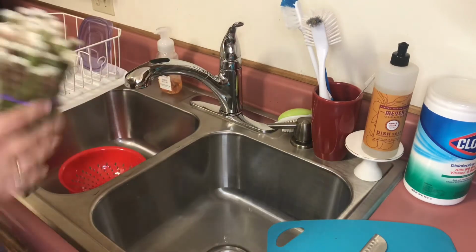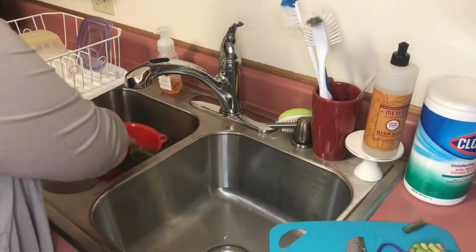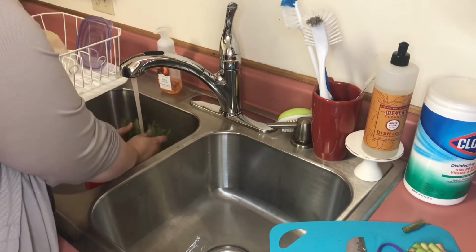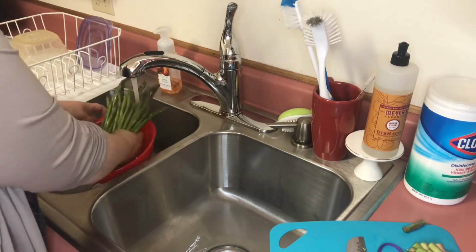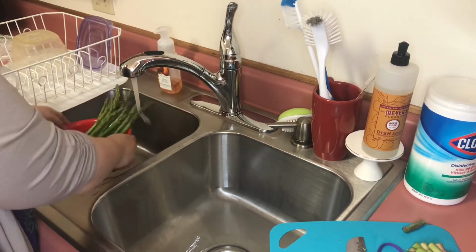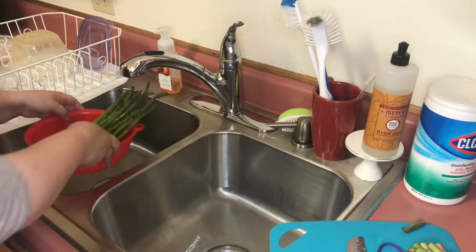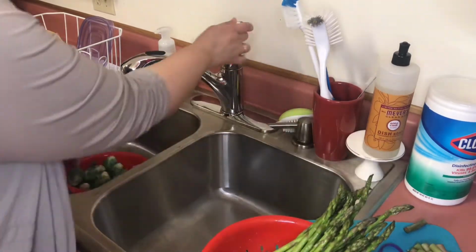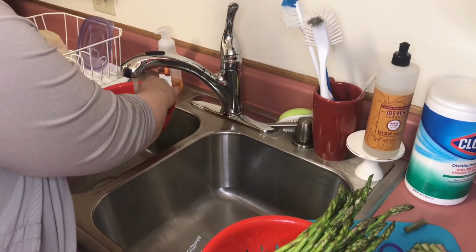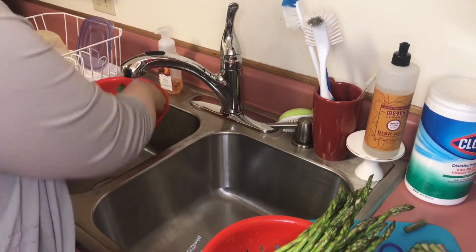Now I am going to clean up the asparagus. If you've never made asparagus before, obviously you want to clean it up, but then you also want to chop off the ends. I don't know if you can really see that well in the video, but I did cut the ends off before I put it on the pan to roast it. And then I also clean up the Brussels sprouts, cut those in half, put them on a baking sheet, and I just used a little foil just to make cleanup easier. But then I put some oil on there and some salt, pepper, and I think a little garlic salt. And that was it.